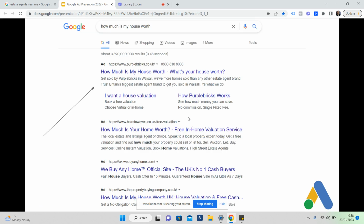So first thing is ads. Ad 1, ad 2, ad 3, ad 4. Now, the first position is not always the best position. Our experience is that the majority, and obviously balancing the cost per click, so how much you're willing to spend. This is where you need a budget. For these types of ads, we tend to deal with agencies that have got a budget of about £200 plus a month.